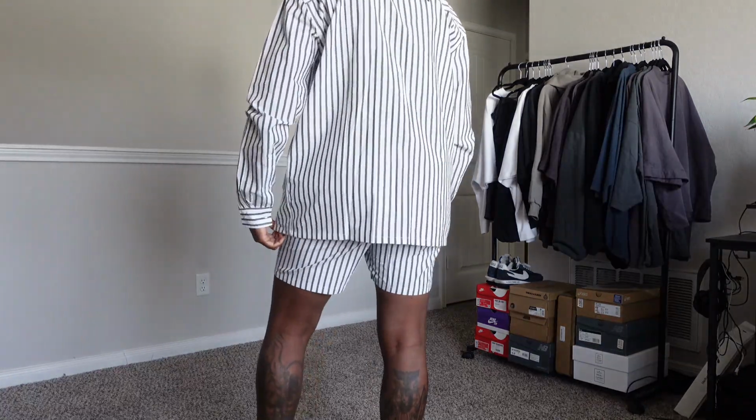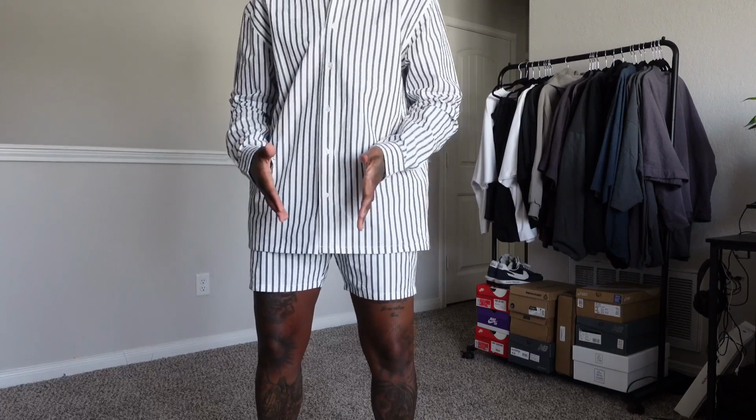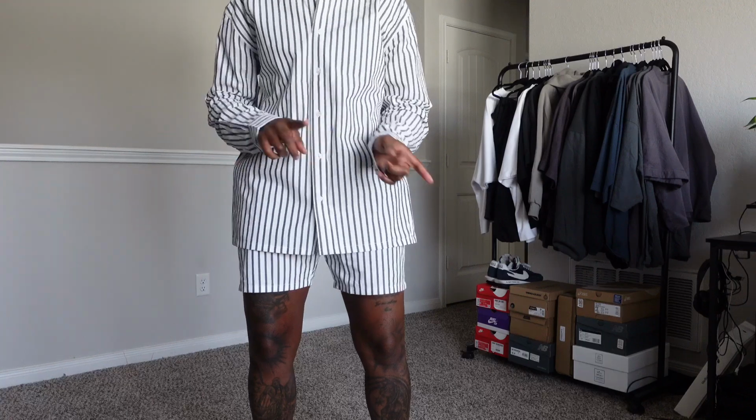So thank goodness you cannot really tell how tight the shorts are because the shirt is so long, which is something that I really appreciated the most because damn it, if you could tell how tight these shorts really were outside of this shirt, oh, we was gonna have to ship that back. We was gonna have to ship that right on back.